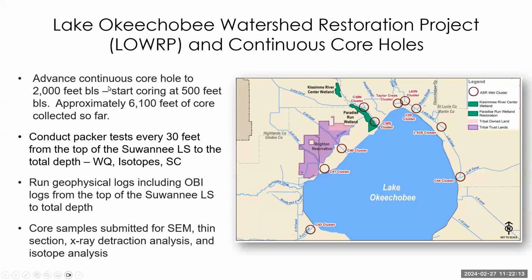Like I said before, we're advancing these continuous cores down to 2,000 feet and start coring at 500 feet. The 500-foot depth keeps us in the Hawthorn, which is that upper confining unit. So we're not targeting that for a storage zone, but we want to collect a little bit of that so we don't miss the contact between the upper Floridan, between the Hawthorn and the Suwannee. So we start at 500 feet, go down to 2,000, and currently we have collected well over a mile of core. That's a lot of core.